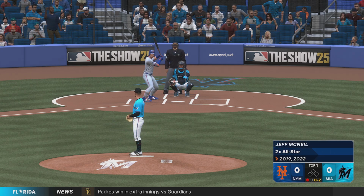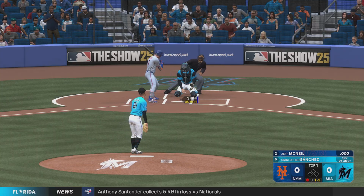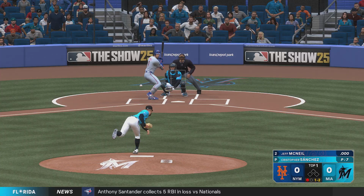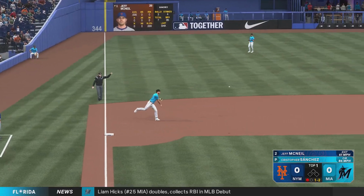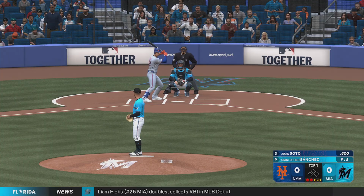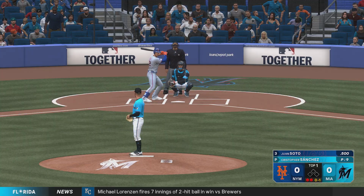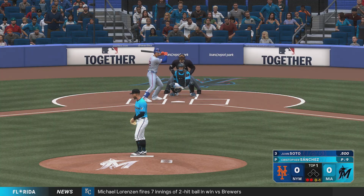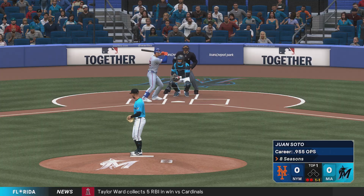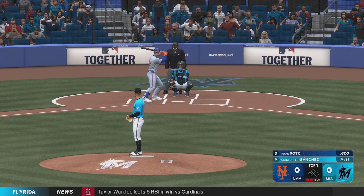And he chases that one below the zone. And that's downstairs. Now 1-2. Ground ball left side. Throws across the diamond. 2 quick outs at the top of the first here tonight. Here's Juan Soto. And first offering is fouled off. A little bit low. Soto matched a homer in his last game. 2 outs, bases empty.